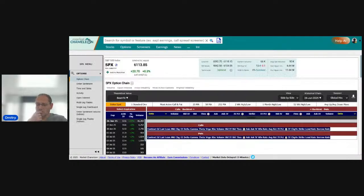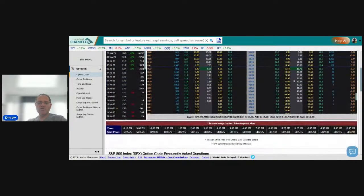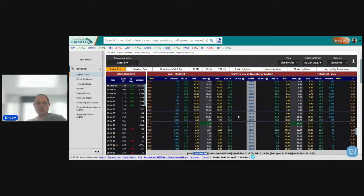and this will bring us to the SPX main page. Here you see we defaulted to the options chain. If we slide down here, you can see that this options chain says as of 8:45 a.m. Regular trading hours are after 9:30, so these are pre-market trades, pre-market options chains. And we can see here that there's a decent amount of volume.